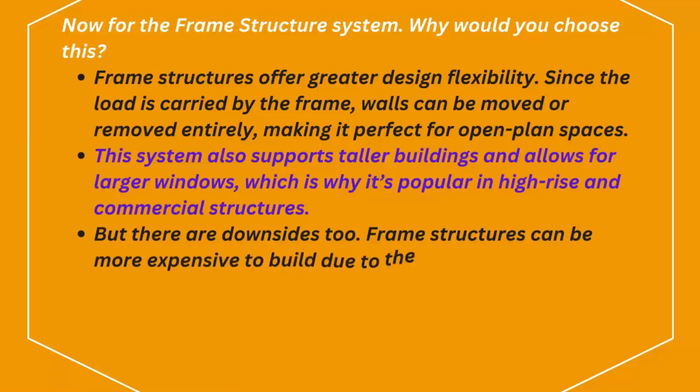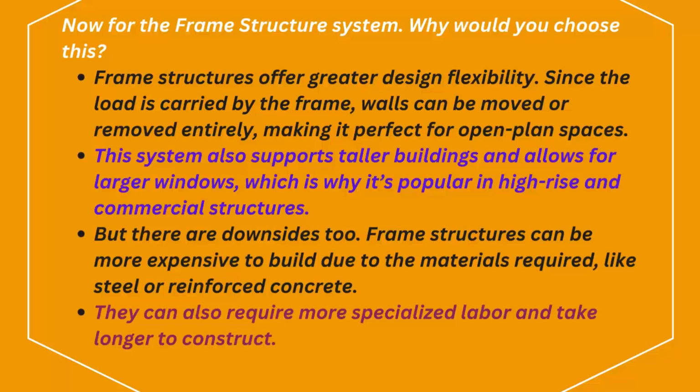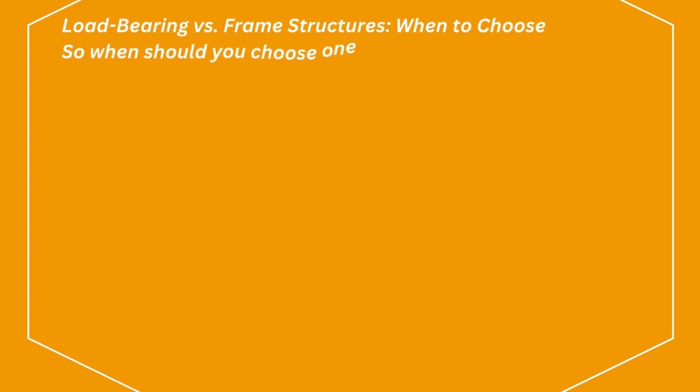Frame structures can be more expensive to build due to the materials required, like steel or reinforced concrete. They can also require more specialized labor and take longer to construct. Load-bearing versus frame structures: when to choose. So, when should you choose one over the other?